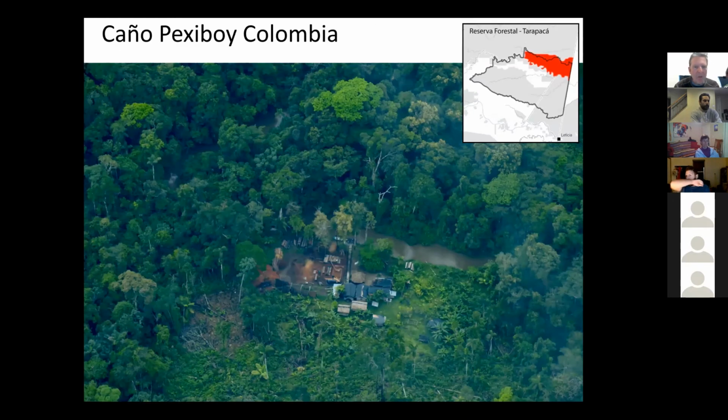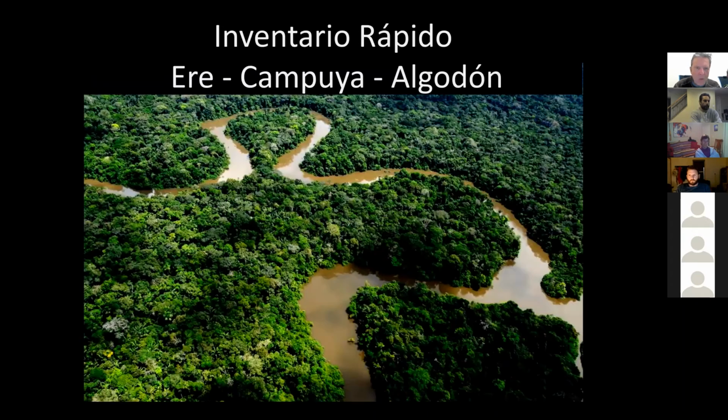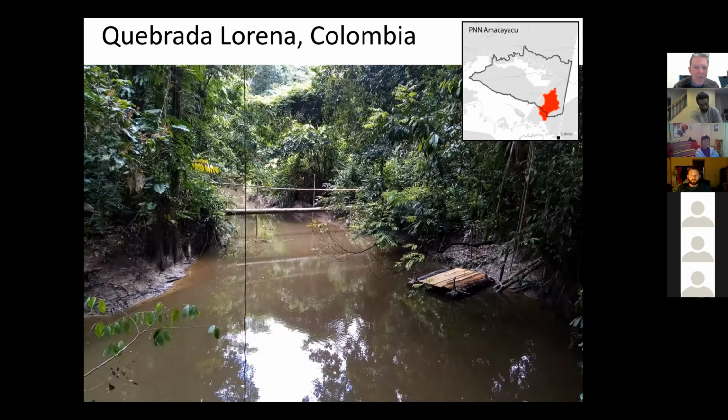This is a small, sustainable timber operation, which is being set up as a model. This is its view of it from air. Here's the river by it. More rivers.